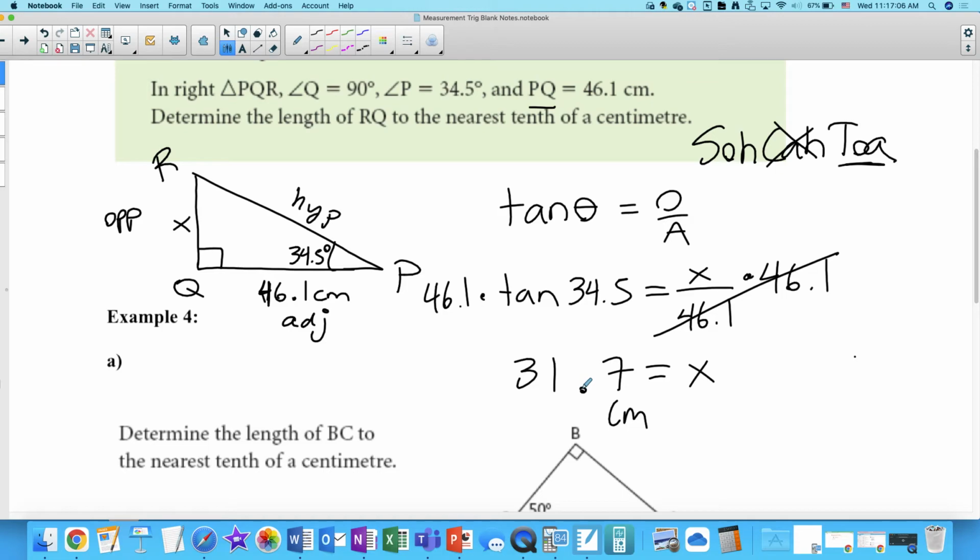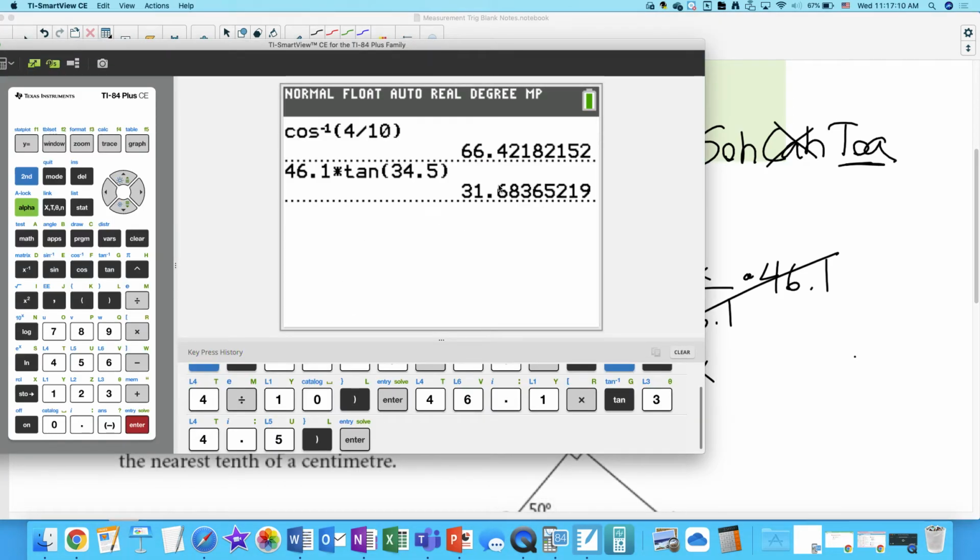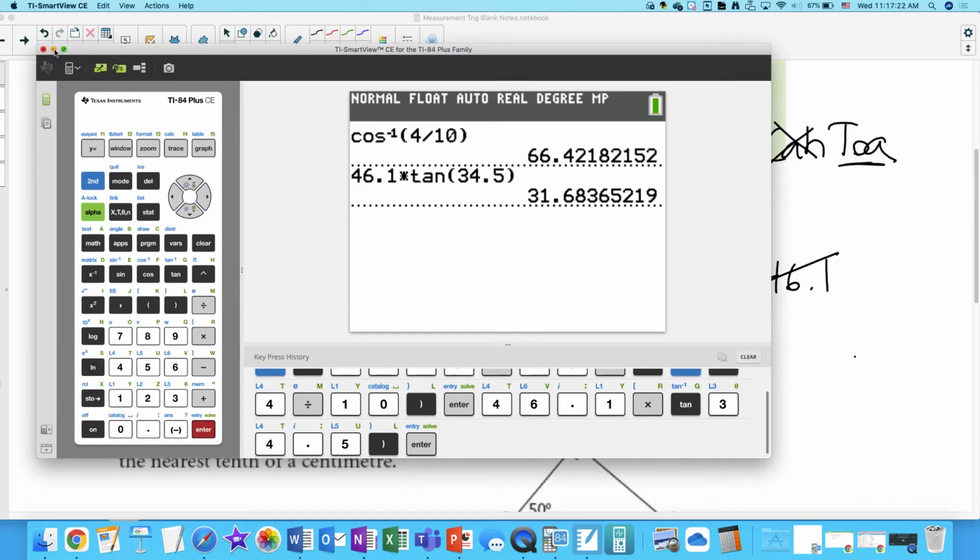On the TI specifically, you can round it, and then in a later step, you can just use your answer. And in some of the newer models, I believe you can go up to previous answers and copy and paste. That's a really good strategy too. I use that all the time.